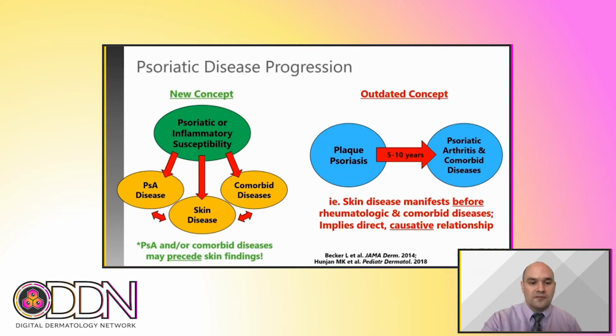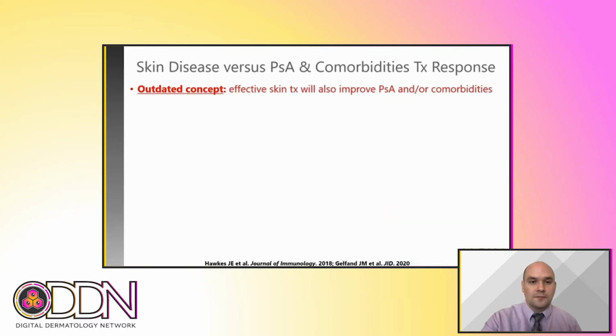And one interesting finding suggesting that this is more in parallel is this idea that pediatric patients with psoriasis often develop obesity prior to psoriasis, so more than 90% of these patients. So this concept of rather than a linear association, more of a parallel correlation. It also explains why patients with psoriasis likely develop inflammatory bowel disease, which we'll talk about later.